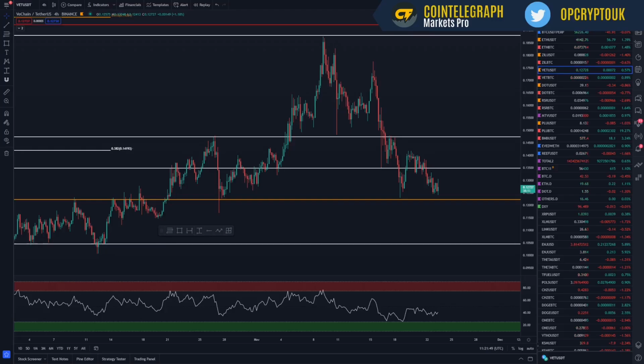This is a price analysis update on Vechain. I'm going to take a look at a few different things. So we'll take a look at what's going on in terms of price action, which as you can see is down only at the minute. But we'll have a look at some areas of support and resistance where we could potentially place some orders, and then where we can sell to either accumulate or take profit.